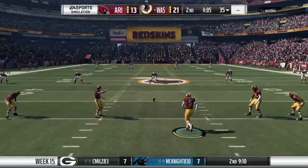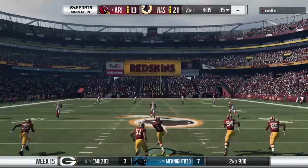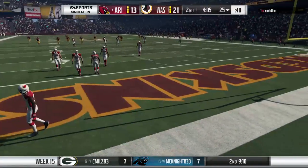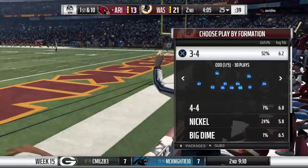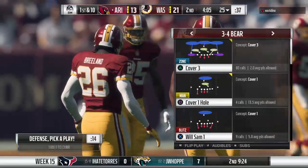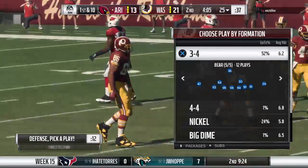So let's try this again. After the kick return TD, here's yet another kickoff. And this will be a touchback as that sails over the end line. The Cardinals offense now works their way back onto the field.